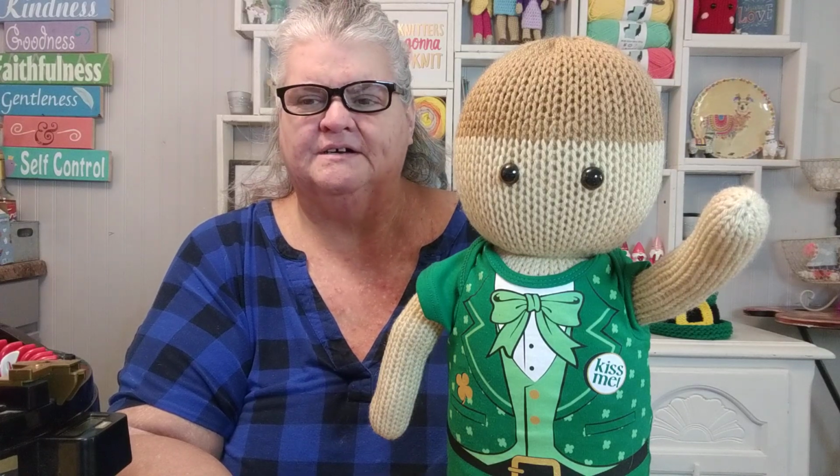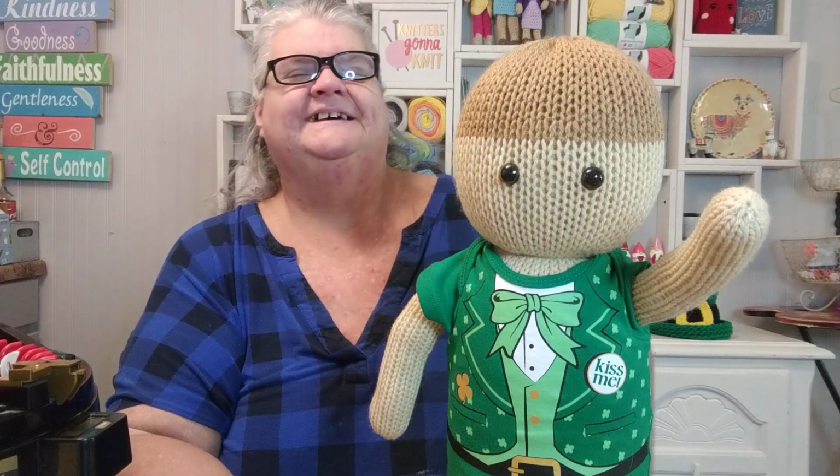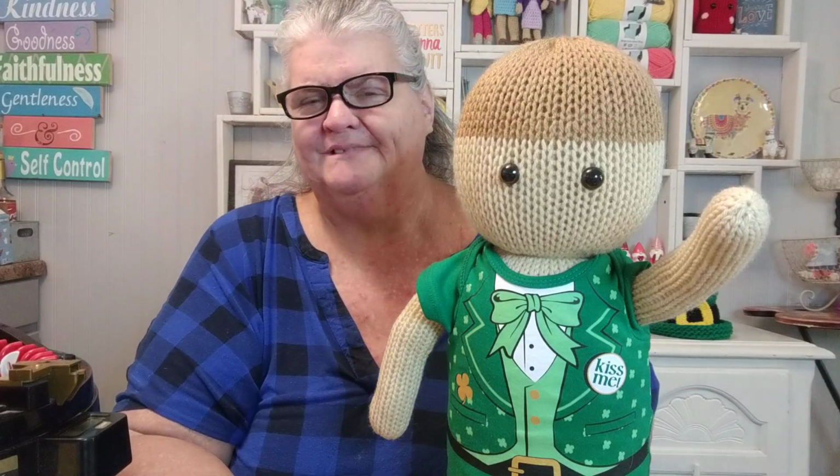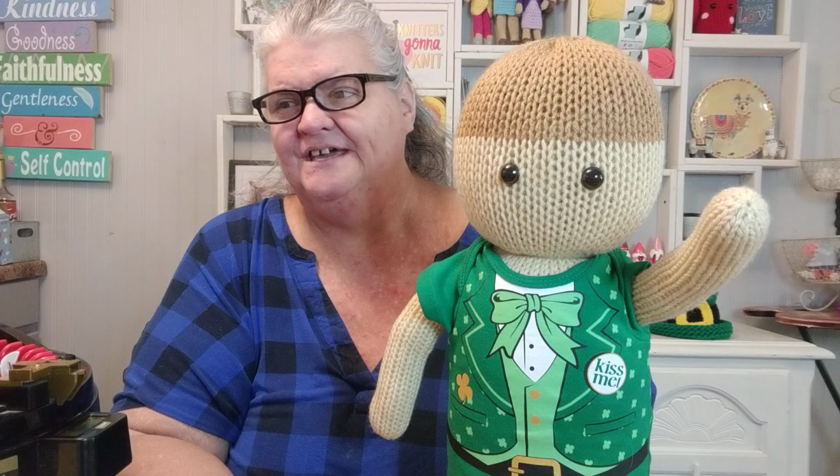So this weekend I didn't get much crocheting done, and I knew I wasn't going to because I planned to try to get my house cleaned up some, because we've just been coming and going and not really paying the house any attention. But yeah, my weekend didn't go like that either. I didn't get much crocheting done.